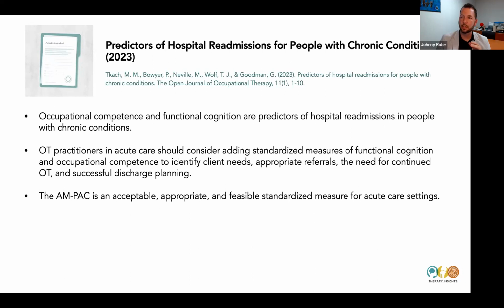I did want to point out for our listeners and viewers that this is from the Open Journal of Occupational Therapy. Depending on when you went to school, this journal is relatively new, and it's an open access journal, so everyone has access to these articles. I don't work for them. I don't make any money. I think it's great that we have these open access journals, because not all of them are.